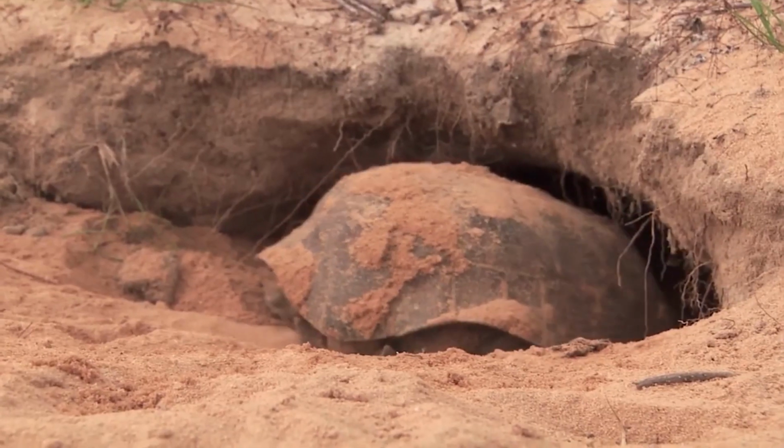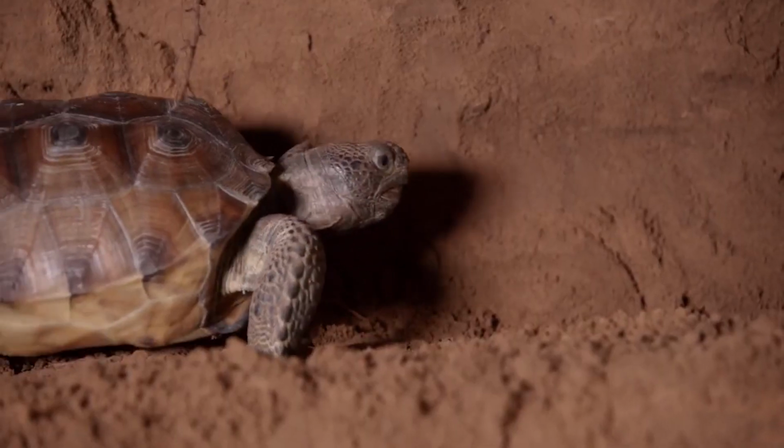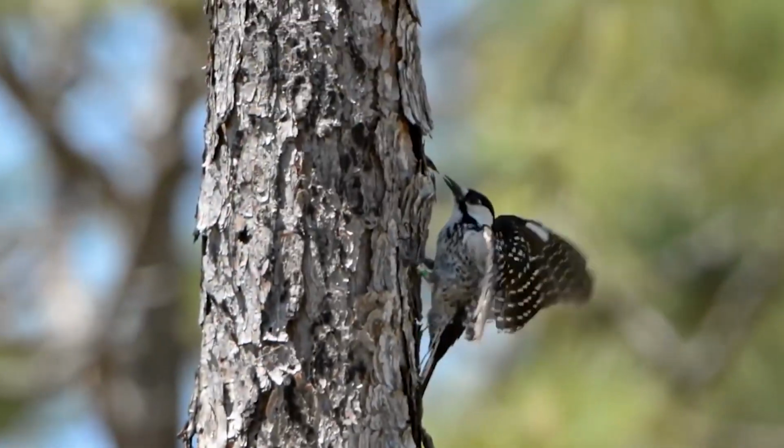One of these animals is the gopher tortoise, which is the keystone species of the longleaf pine ecosystem. A keystone species is crucial to the balance of the ecosystem, as without it, the entire ecosystem would collapse. Gopher tortoises are helpful because they dig through the sandy soil, creating burrows that will one day become homes for many other animals. One animal that uses these gopher tortoise burrows as a home is the eastern indigo snake, like this one. Another well-known animal in this ecosystem is the red cockaded woodpecker, seen here.